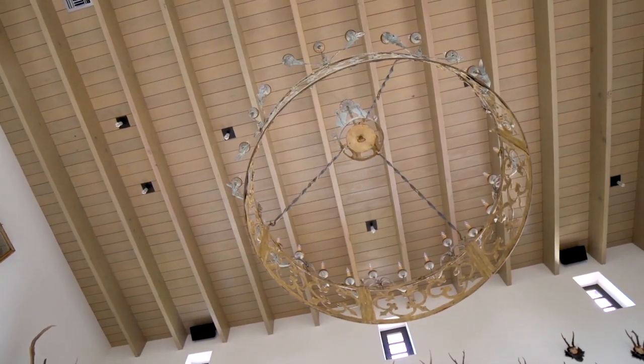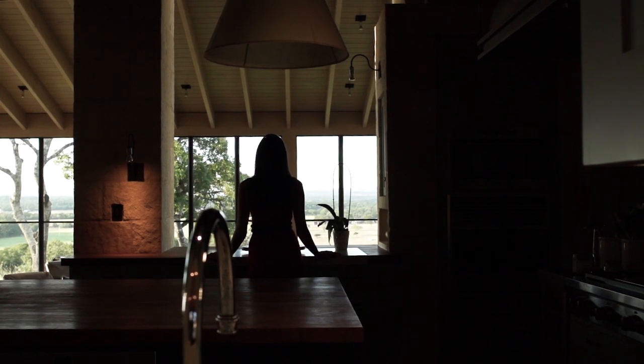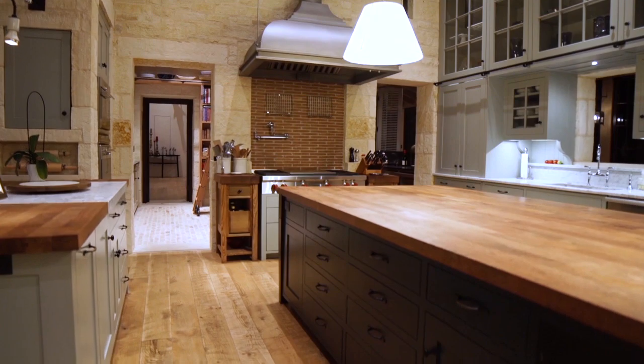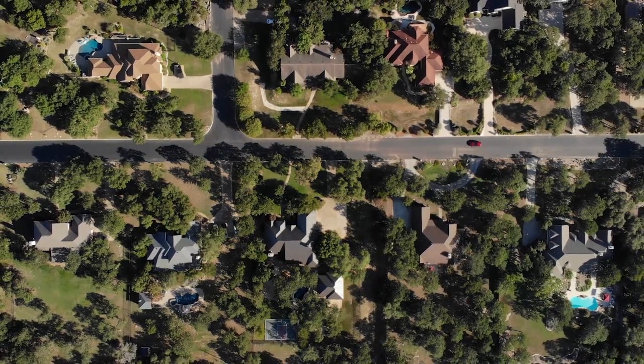Over the next half hour, we're going to take you inside some of the best properties available for those of y'all looking for your first or your next luxury home. Be prepared to be impressed. So let's go check out those homes.